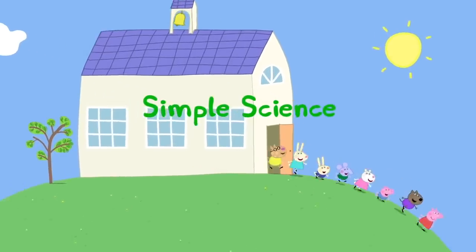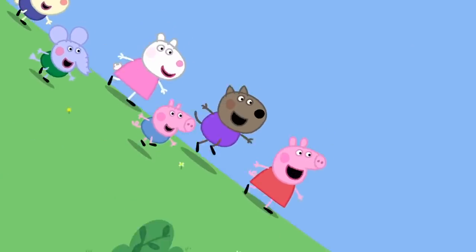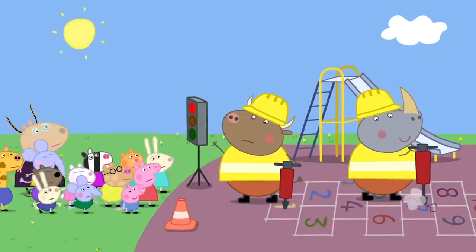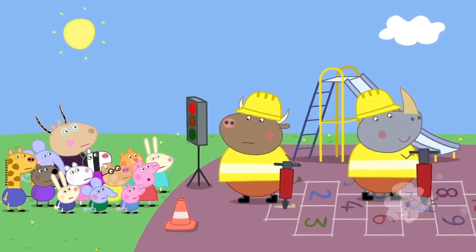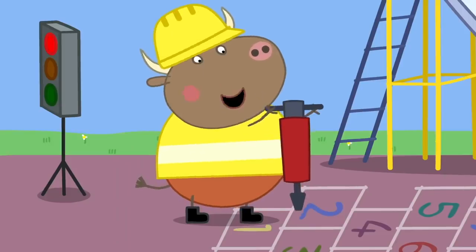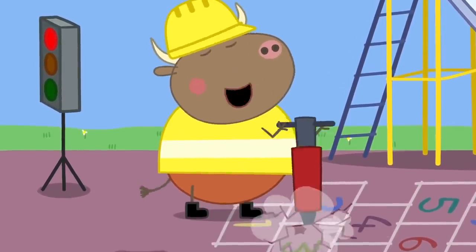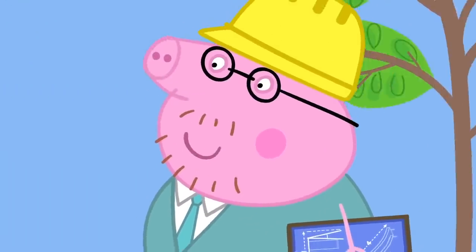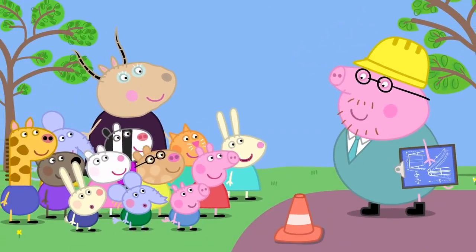Simple science. It is playtime at Peppa's playgroup. Stop! Mr. Bull, what are you doing to our playground? We're digging it up! Mr. Bull loves digging. Hello! Daddy, why are you here? I'm working with Mr. Bull.